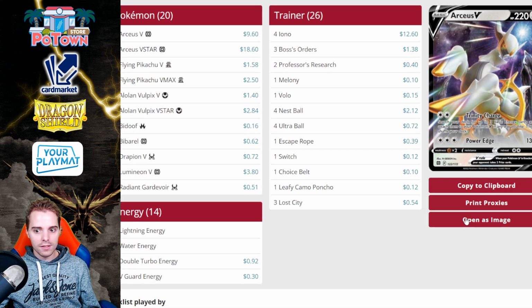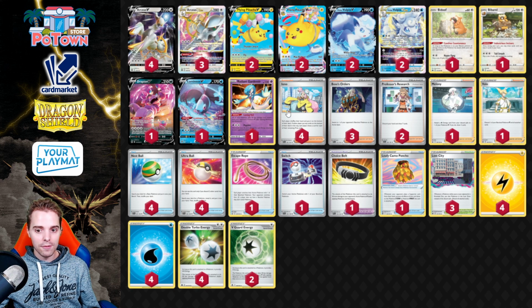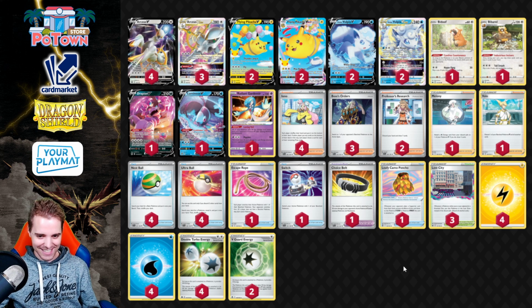Is that with Alolan Vulpix? Yeah, it is with Alolan Vulpix. I saw that. So with Volo in here, Radiant Gardevoir has some additional bulk and Lost Cities. And the Leafy Combo Poncho helps out a ton. If you can get that onto Alolan Vulpix, they cannot cross with your boss or something, which is very, very crazy. So yeah, funky list for sure for the Lille region.